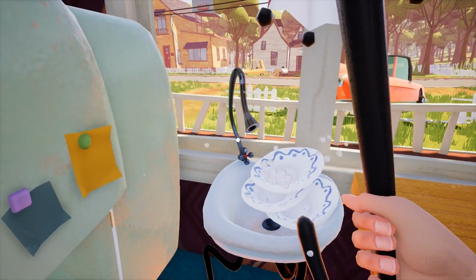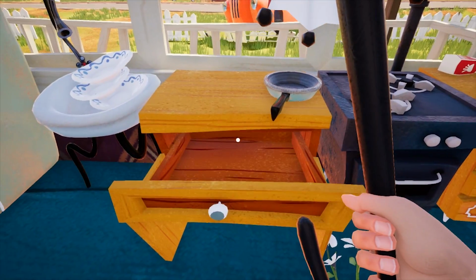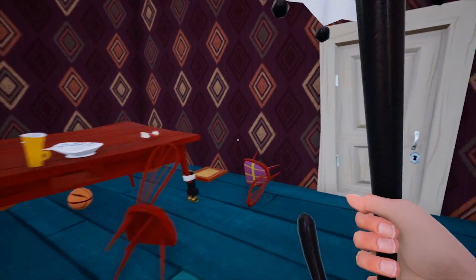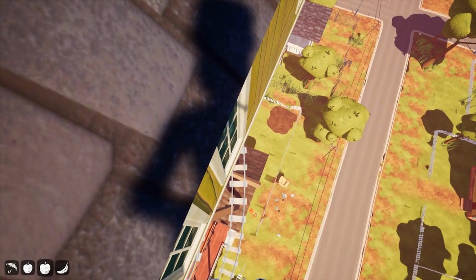Speaking of which, I really need to open that up. We can turn the water off. Is there anything cool in these? Nothing in there. Flashlight. Okay, I don't see nothing else. How about up here? Was there a mannequin in this room? Nope. Okay, I'm gonna try to throw from this way.